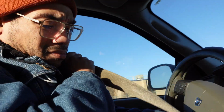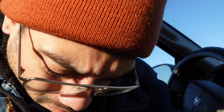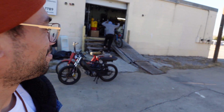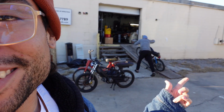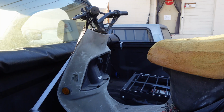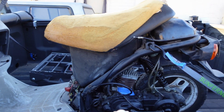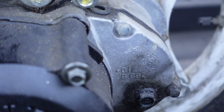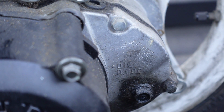It's the next day, and I'm going to go pick up the bike with my truck. Let's go. Made it. It's time to pick up this Elite SR. We gotta help move these bikes, though. Push all these back up. See, he even said so. I knew it. All right, she's all loaded up.